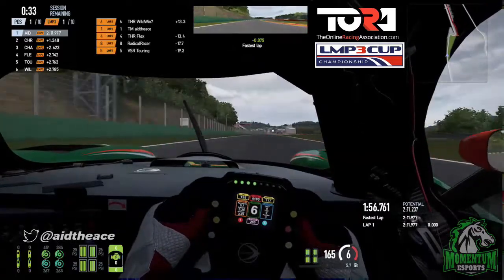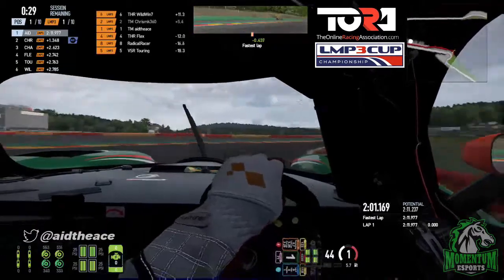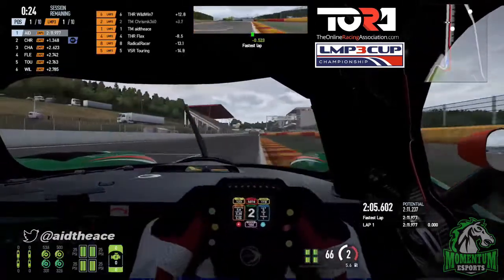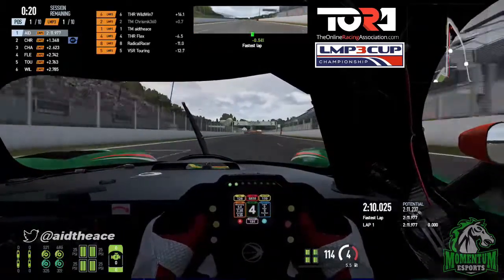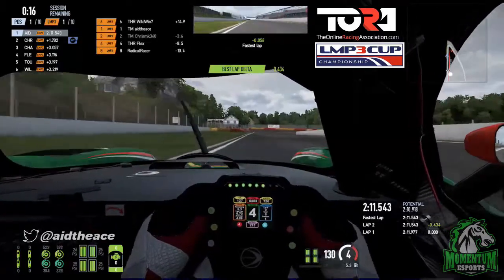So I had a better run through Blanchimont, not even a tenth up now, and this is where I gained my time. Didn't have to pass a car, get the line better through, square the corner off as early as you can, get the power down, don't run out too wide on the curbing, off second, straight away. So it ends up being a 2-minute 11.543, which was the pole lap.